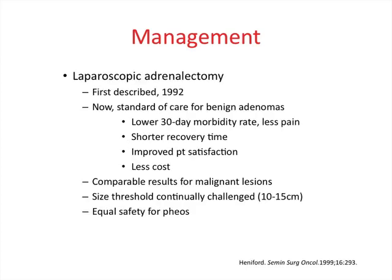Moving on to the laparoscopic approaches. This was first described in 1992. It's now the standard of care for benign lesions. It's been shown to have a lower 30-day mortality rate, less pain, shorter recovery, shorter hospitalization. It does have comparable results, as I mentioned, with malignant lesions as well. The size threshold is continually being challenged, taking out larger tumors laparoscopically, and it has equal safety in the literature for pheochromocytomas as well.